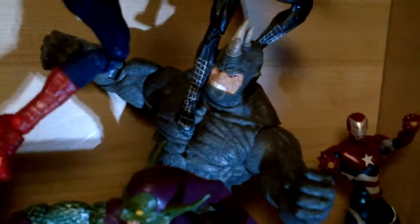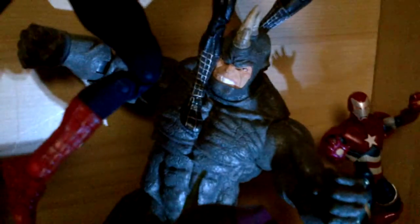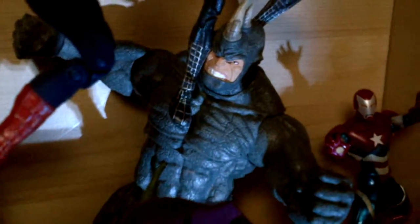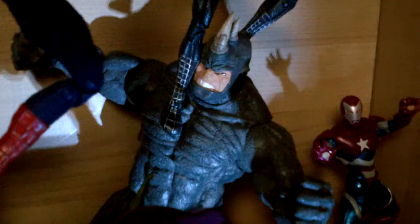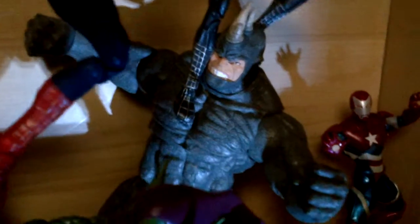And then I got the Rhino. I picked him up in FYE. They had him over there. Only had two left, so I always wanted to pick up Rhino, but I never got around to it. Financially, things are kind of tight. But you know what?